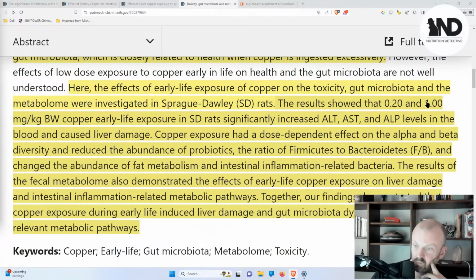The results showed that 0.2 and 1.0 milligrams per kilogram body weight copper early life exposure in SD rats significantly increased ALT, AST, and ALK-Phos, alkaline phosphatase, ALP levels in the blood and caused liver damage. Those are liver enzymes. Copper exposure had a dose-dependent effect. The more you take, the worse the problem. On the alpha and beta diversity and reduced the abundance of probiotics. The ratio of firmicutes to bacteroidetes, I don't remember, for those of you who may have seen, there was research, I believe, on bacteroides to firmicutes in terms of obesity. I think we went over copper and obesity in a live stream here before. And changed the abundance of fat metabolism and intestinal inflammation-related bacteria.